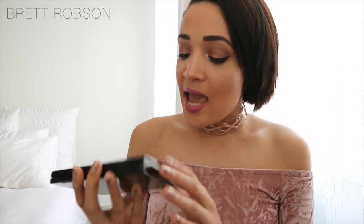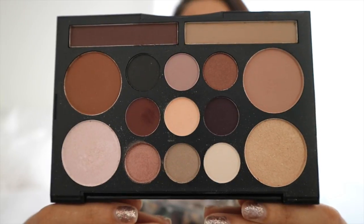This is it. And it's basically an amazing palette. If you want one palette that's going to have everything for you, it's got a highlighter, it's got contour shades, it's got eyeshadows. It's really great and I actually used it on my face today. So this is what the inside of the palette looks like.